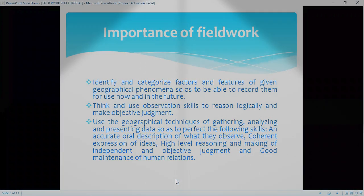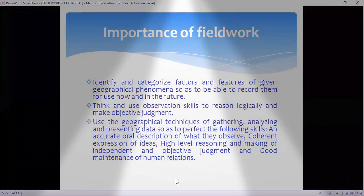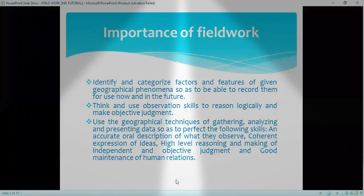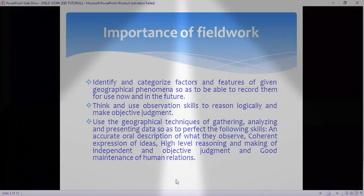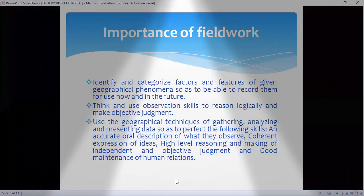Another importance is that fieldwork will enable the geographers to think and use observation skills to reason logically and make objective judgment. This is more of you see things firsthand and you're in a position to come up with your own conclusion as a scholar. You are in a position to come up with your own conclusion without anybody influencing the decisions that you make in your mind. You are objective, you're not subjective. You make your own logical reasons as a person who has learned some of these things in class. Now you're applying them in the field scenario.